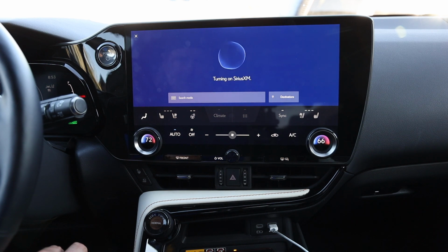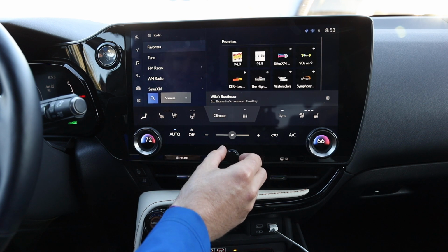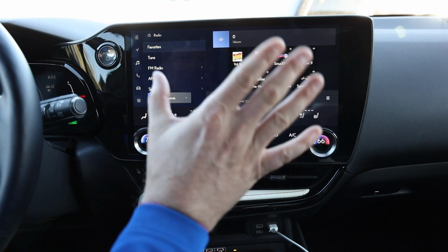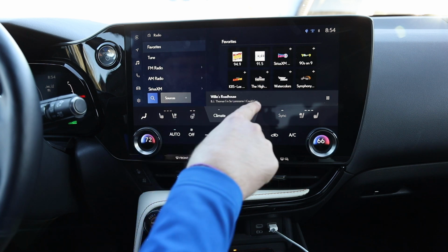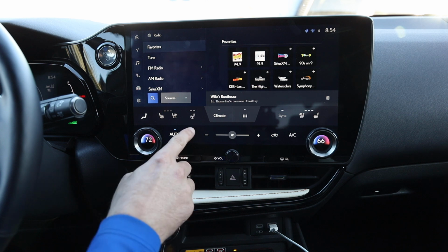Turning on Sirius XM. Gotta turn this down as soon as it starts playing. Okay, that's it. I just have the volume down for video purposes. We don't want to break anybody's copyrights, but it did go to that station that I was most recently listening to. So all of that is pretty great.